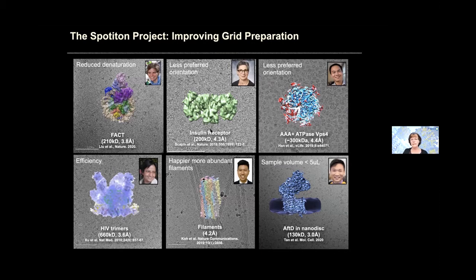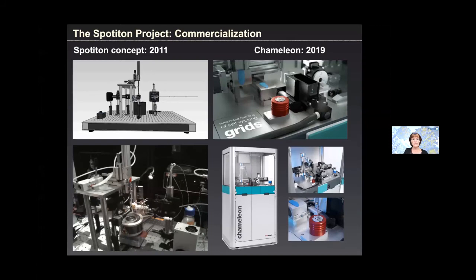And these are some of the many samples that have been prepared using this device, using Spinodon, and been published. I mean, here's one from Giovanna when she was working in our academic lab with insulin bound to insulin receptor, and that problem was that it was a highly preferred orientation. We used Spinodon to disturb that. Here's a beautiful example from Carolyn Lugar's lab where this protein just completely denatures if you put it into a thin film using standard Vitrobot or other cryo preparation devices. So those are some examples of that.